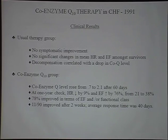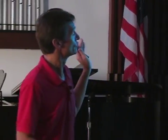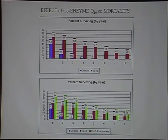78% improved in terms of ejection fraction or functional class. 11 of the 90 improved after 2 weeks. The average response time was 40 days. Drugs work quick. Nutritional intervention works slowly. We must be patient.